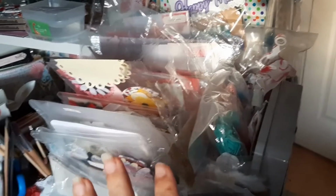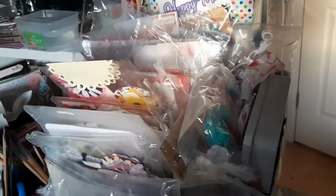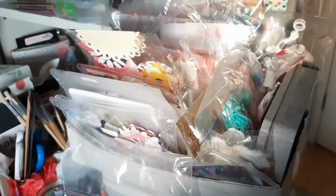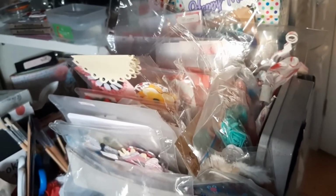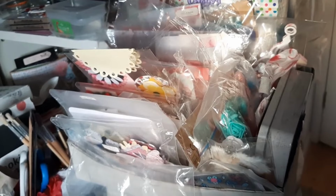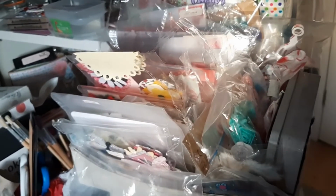So yeah, I keep going back and forward whether this system isn't working because I no longer go to this area. I will literally go and use my own stuff instead of actually using something that someone's gifted me, unless I specifically remember I have that specific thing. So that was one of the reasons I wanted to reorganise.